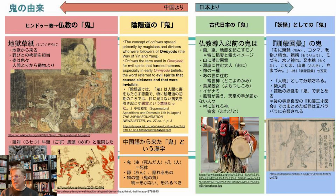All right. And then we have the things that are more indigenous to the islands, to Japan. And that's before Buddhism came in. You have the idea that anything that caused natural disasters must be these other creatures, these Oni, things like lightning, things like thunder.